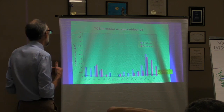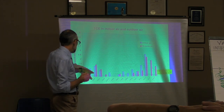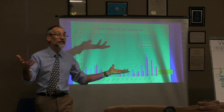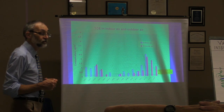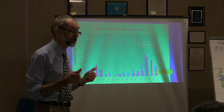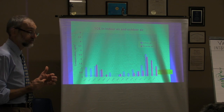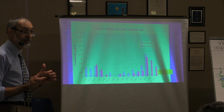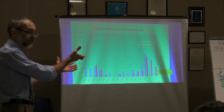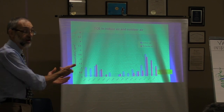So what I'm getting to here is that the source of the TCE that's in the houses is probably outdoor air. The TCE is getting into the environment from sources. The dump site is, I'm sure, a source. Bob and Tim have collected data that show very clearly upwind versus downwind that picks up TCE as it crosses the site.